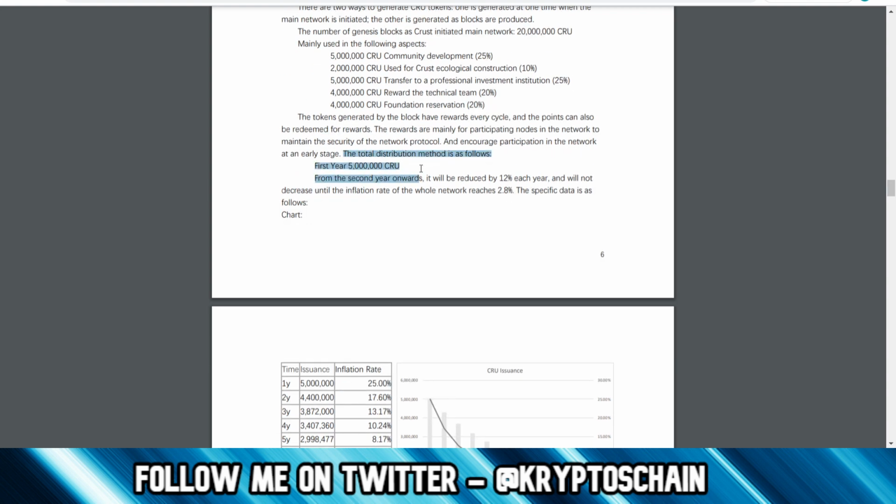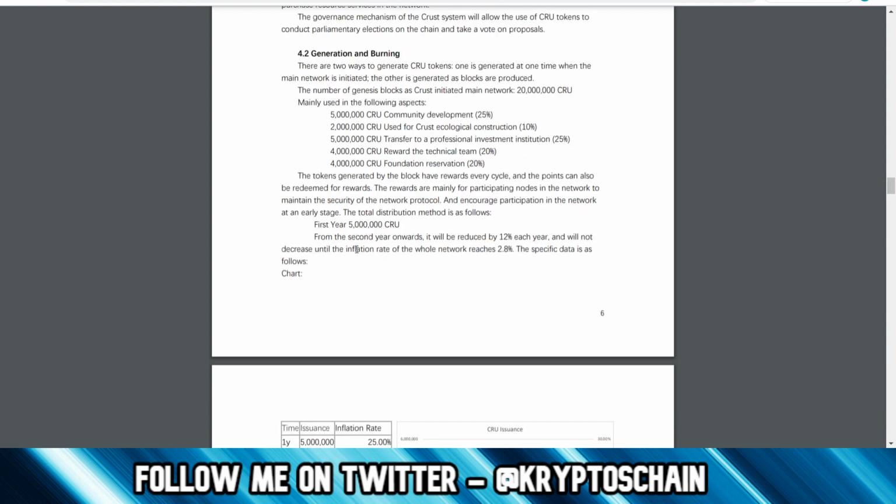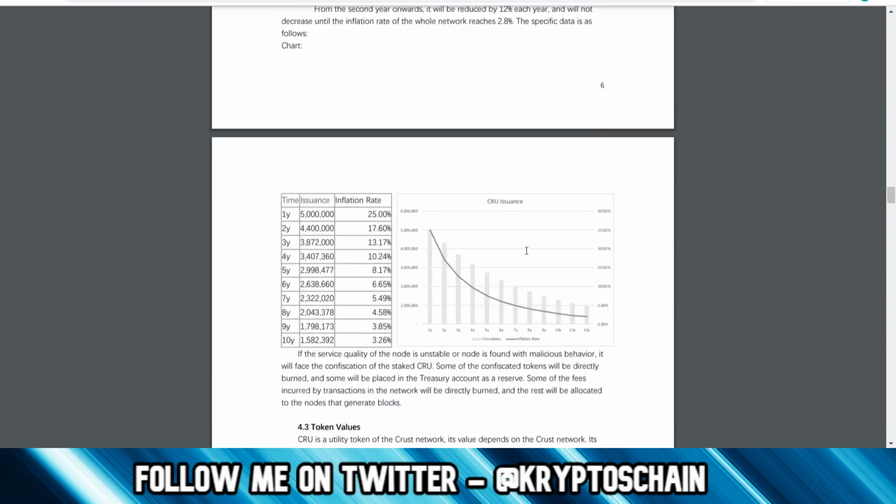So how are they actually going to do it? So the total distribution for the first year is going to be 5 million. So that means we're going to have 25 million, because we have the initial 20 million at Genesis and 5 million after. Now, following from the second year onwards, it will be reduced by 12% each year and will not decrease until the inflation rate of the whole network reaches 2.8%. The specific data is as follows.